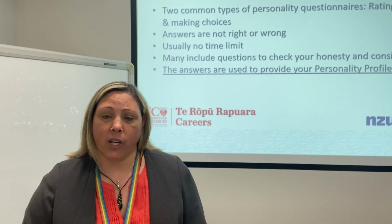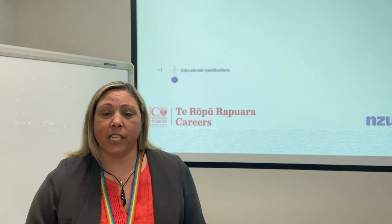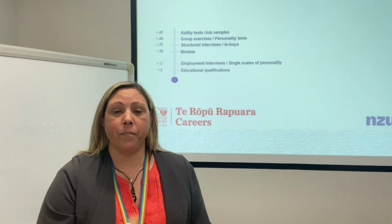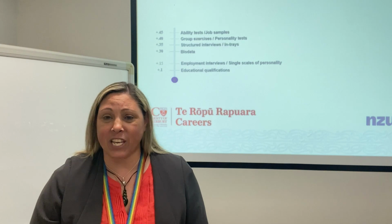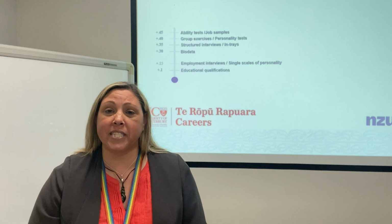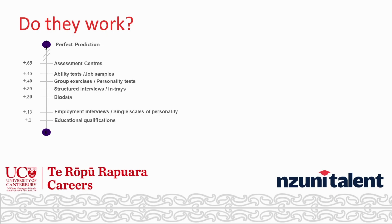So do they actually work? Looking at your degree alone gets it right about 10% of the time. Bringing in your biographical data, such as your education, work and life experience, it's about 30% accurate in predicting a successful candidate. Ability tests and job samples get the accuracy of prediction up to 45%. If I were to flip a coin, my chances of choosing the right person are 50%. So all of these are less accurate predictors of a successful candidate than flipping a coin. It's not until you get to assessment centres that we start to get the most useful prediction, 65% accuracy.